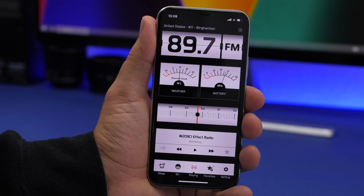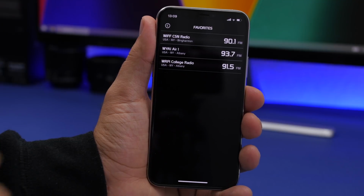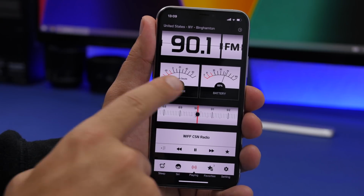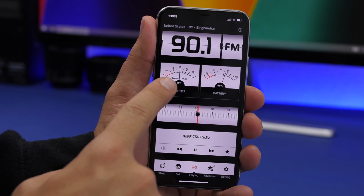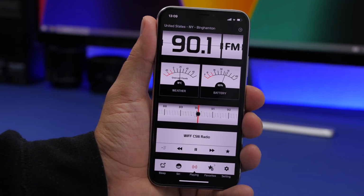Now, if you tap here, you can change between different radio stations. Of course, you can favorite any one of them, and then they will be shown right here. Now going back, you can notice here it also shows the weather for that location and also the battery percentage of your iPhone, which is really cool.